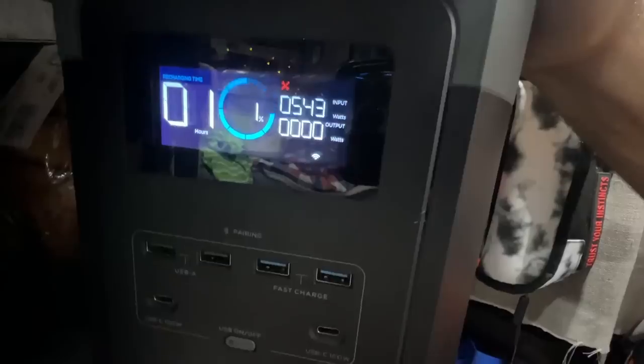We are now only at 500 watts. What is happening? That's a far cry from 1400, honey. Maybe it's because it was dead, because it still only says 1 hour. All right, I'm gonna set myself a timer for 20 minutes, and we'll leave this like this and see what happens.